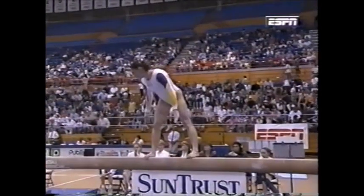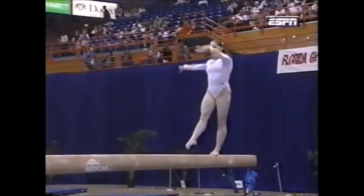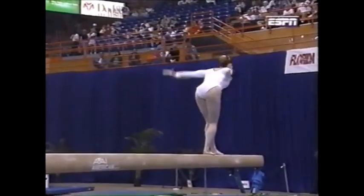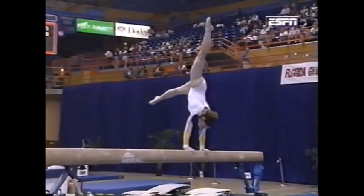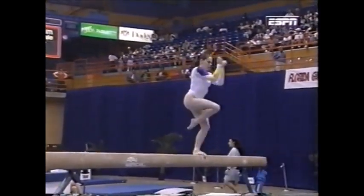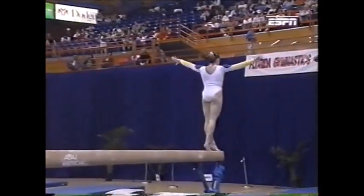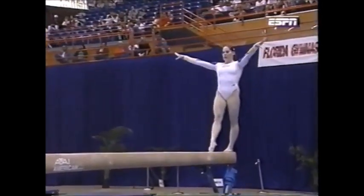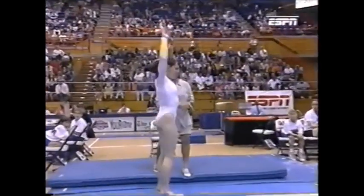Back handspring layout. Now that's the second wobble in the routine, and that may touch on her all-around standings. Split jump, back handspring with a half. And she holds the handstand, showing a great sense of balance there. Concentrating. She does a round-off double tuck, and she nails the routine.